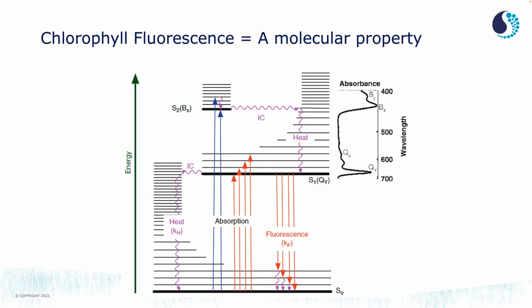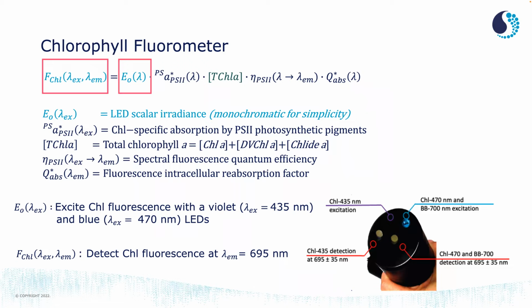The point is, this is how we get those different fates. They have to do with the molecular properties, and it is related to the absorption curve. So let's go back to this equation. What we're going to measure is fluorescence. We can do that with a detector that measures fluorescence, which is always red, around 695 nanometers. We can control the light, and what we want is total chlorophyll A.